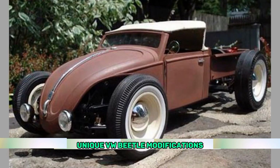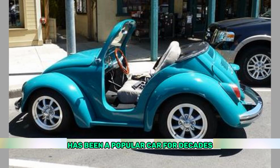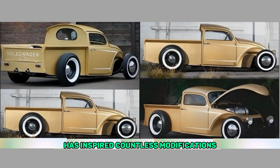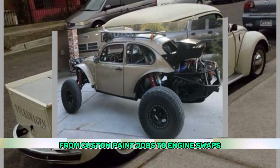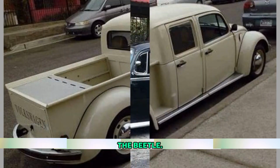Unique VW Beetle modifications. The Volkswagen Beetle has been a popular car for decades, and its unique design has inspired countless modifications by owners worldwide. From custom paint jobs to engine swaps, there are endless ways to personalize and enhance the Beetle.